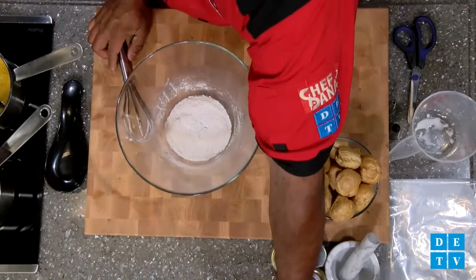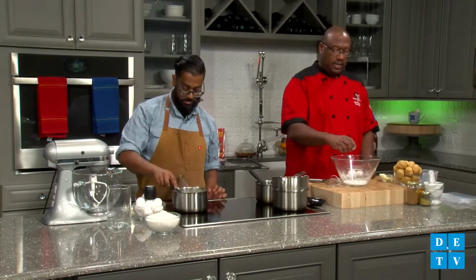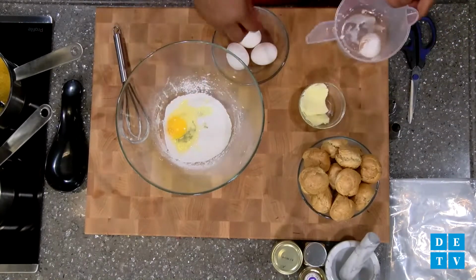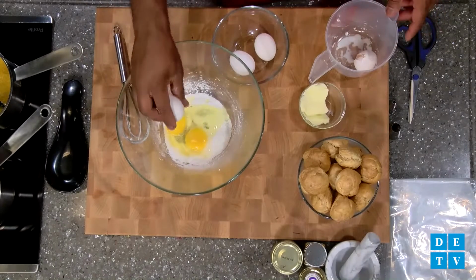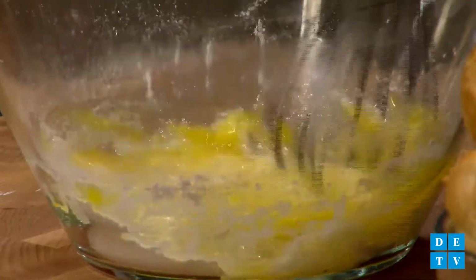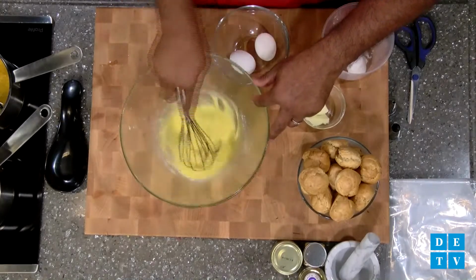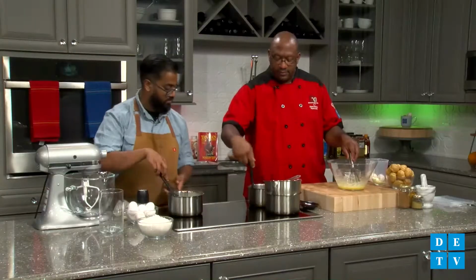I'm going to add some eggs to here, 2 whole eggs. All right. And then I'm going to add 2 egg yolks. We're almost there on this, Chef. It's going to start boiling here any minute now. Awesome. Okay. I'm going to put 2 eggs in real quick, mix that around, and then I'm going to come back and add 2 egg yolks. Okay. This is going to help give our mango mixture here some body.